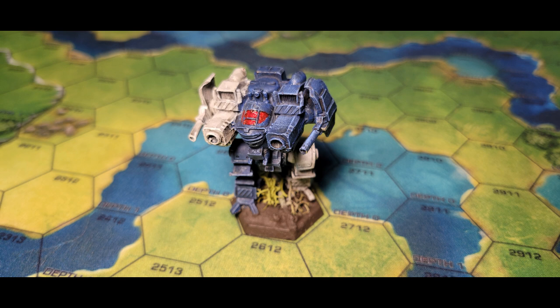The Fafnir has CASE in both of its side torsos to protect it from secondary damage if one of the heavy Gauss rifles is damaged. Finally, for protection from enemy electronic warfare systems, the Fafnir has a Guardian ECM suite.